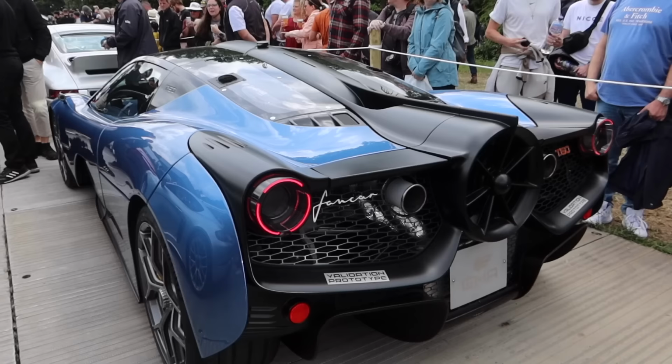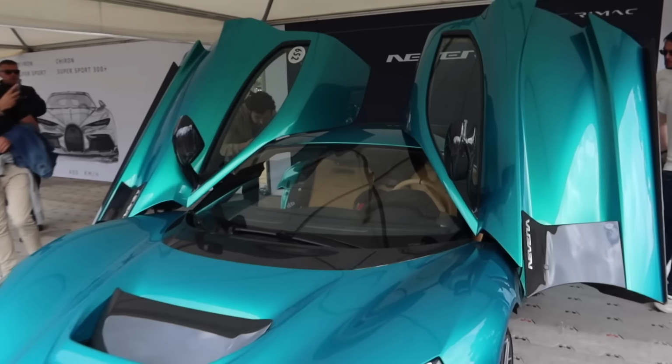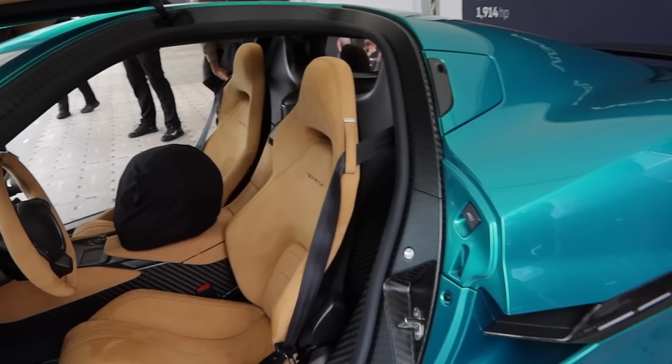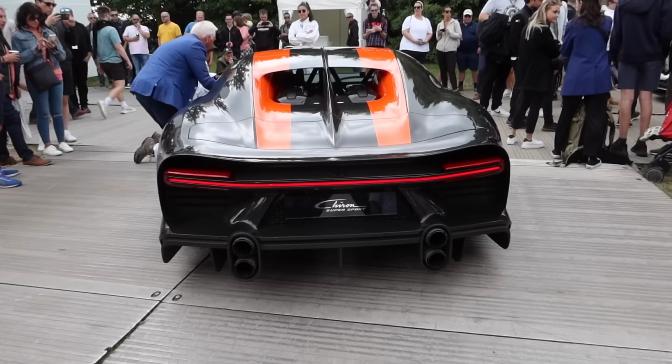That is so sick. The color combination on the Rimac is unbelievable. I love this green paint, and check out how drop dead gorgeous this interior is. I mean, they really did a good job making a nice looking interior on a hypercar. They have made the Chiron Supersport so much louder than the standard Chiron. It is unbelievable.